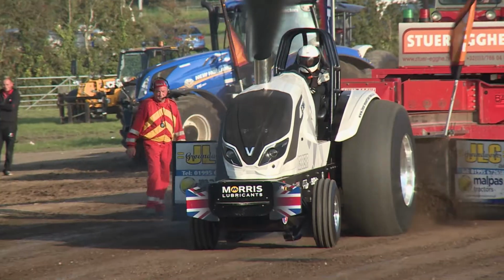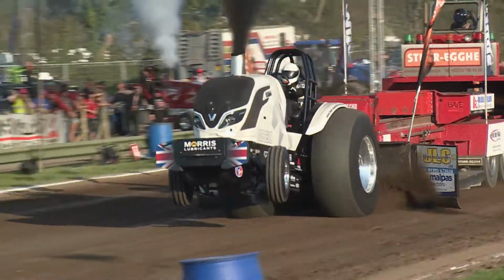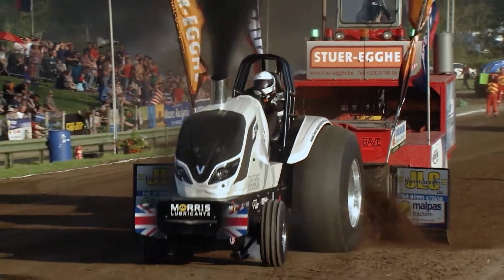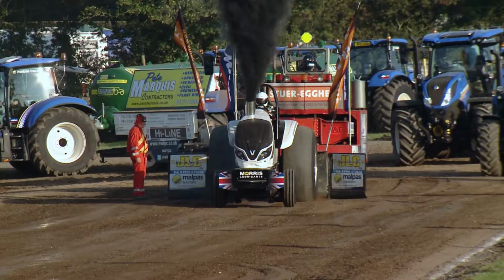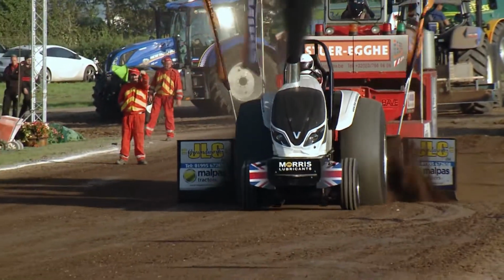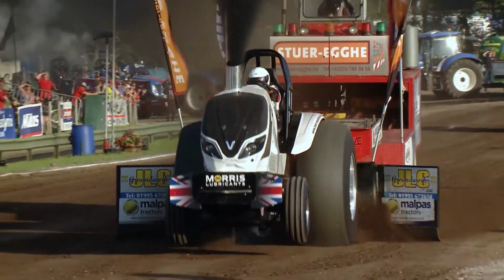Well, absolutely loaded for Bear. He's straight into the track, lifting the front wheels. Mike's on an absolute flyer, and the distance for everyone to beat is 106.62 metres. Man, machine and sledge in perfect harmony. Fair bit of work, but what a result.